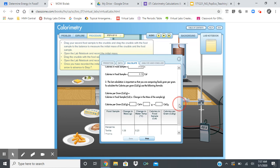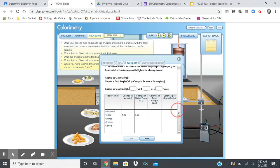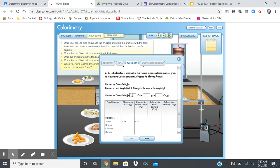Yay, great, awesome, fantastic. So now that we've got our information in here, we can plug in our calories in our food sample. Our calories in our food sample, it told us right up here, was 3.12. And then they wanted the change in mass. So notice our change in mass was 1.08. Remember, we're just filling this information back in from our data table. And they're telling us now that we can actually put in our calories in our food source and our calories per gram. So my calories per gram of food is 2.89.